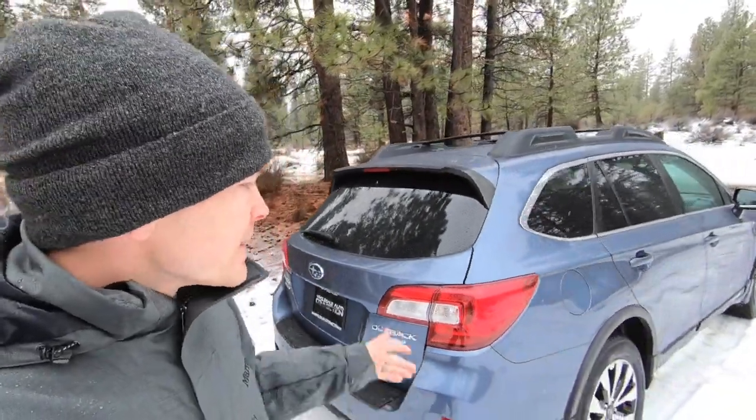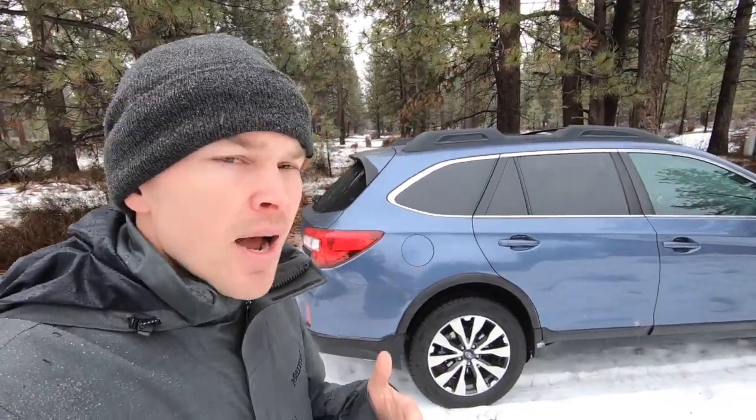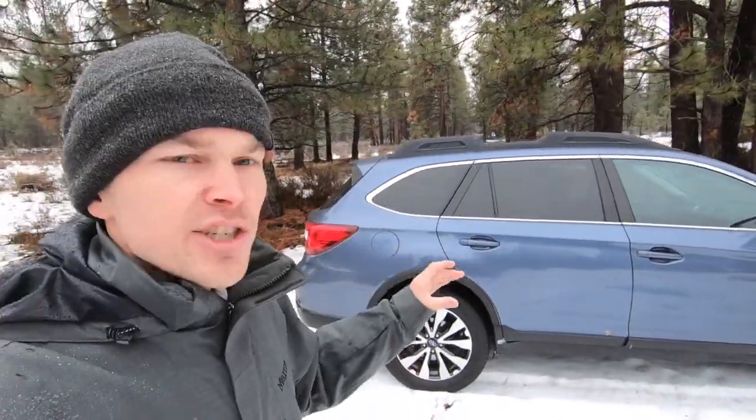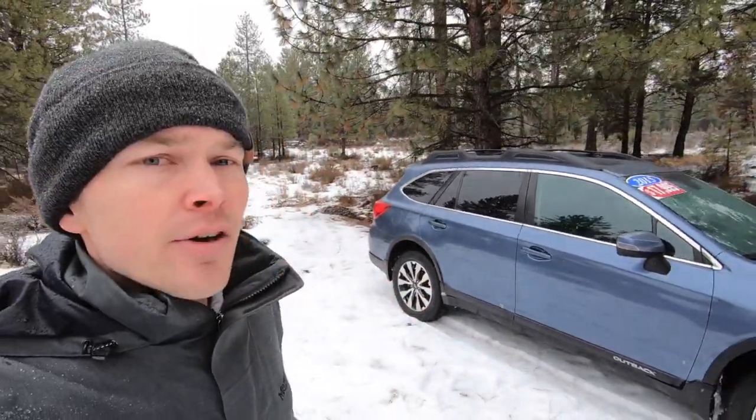I also really like what they did with this 5th generation model in terms of styling. I always liked the 4th generation, but the little touches that they did with the 5th generation just take it to another level in terms of giving it a more premium look, and I think it comes together really nicely.